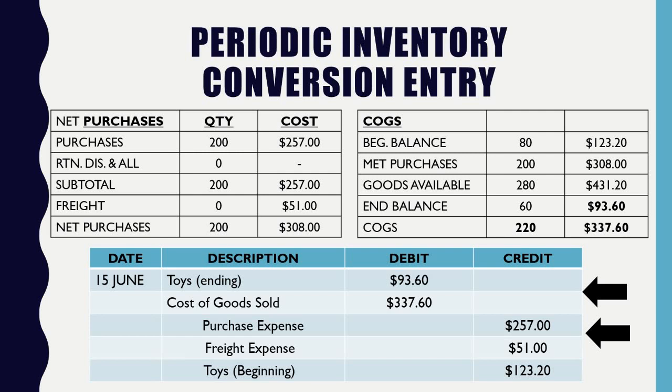Now, in parentheses, I placed it there so you can indicate which type of inventory or which part of the inventory belongs in which section, okay? So in this case, my ending inventory, right, I'm going to transfer my new purchases that I've bought, and I'm going to transfer it into my new inventory account because that's the ending balance, okay? I'm also going to recognize the amount of items I actually sold, okay? So in this case, I know what my ending balance is, right? It was $93.60. And my cost of goods sold was $337.60.